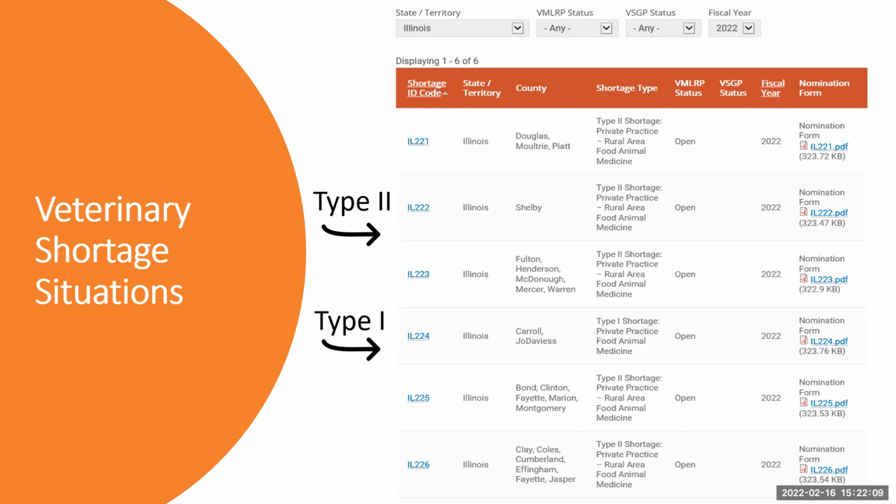The type of shortage area is important to note for RPE applicants. All type 2 areas are in rural areas and are eligible shortage areas under VSGP. Type 1 areas may or may not be in a rural area. As such, additional steps are needed to determine if the area is eligible. We will review those steps shortly. Type 3 areas are public practice and do not fall under the eligible applicant category for VSGP.